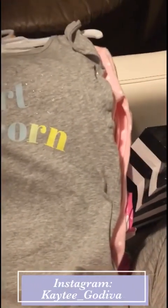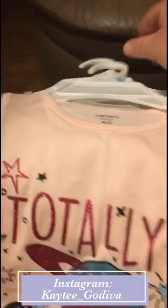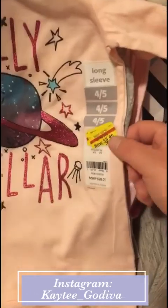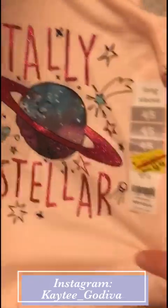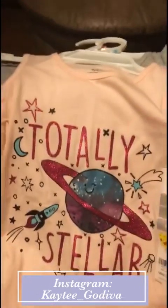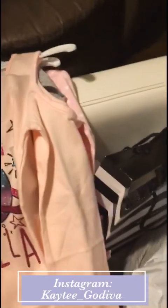This one is for her to grow into because my kid grows like a freaking weed. So I like to buy up in sizes so she can grow into it. This was originally 20 and we got it for 80% off at $3.99, and it just says totally stellar. It has like the little cutoffs of the sleeve kind of part, but then it's long sleeve. Super cute. And then I got her one more thing at Carter's.